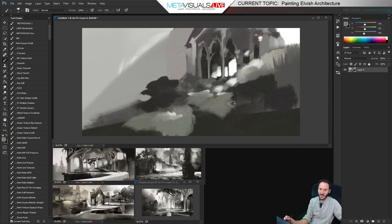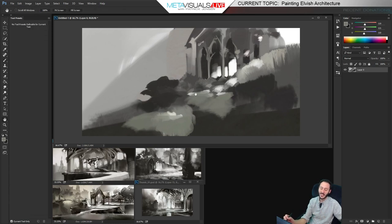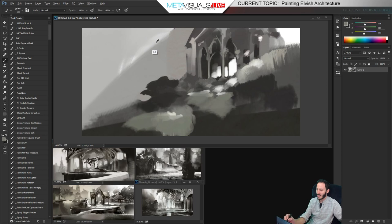Do you have a brush pack you use, or do you make your own? These are about half mine and half other people's. Just searching for concept art brushes, Photoshop brushes, you can find a ton out there. The ones that I've made myself are usually made for a specific reason, or I'll try someone's brush and then modify it so it feels a little bit better for what I want to do. It's a mixture. I will get these brushes available for you guys, but they're not quite ready yet. I just need to organize them. I don't want to give you this whole mess. Someday, I'll let you guys know.